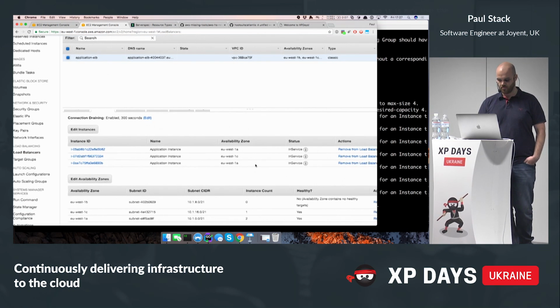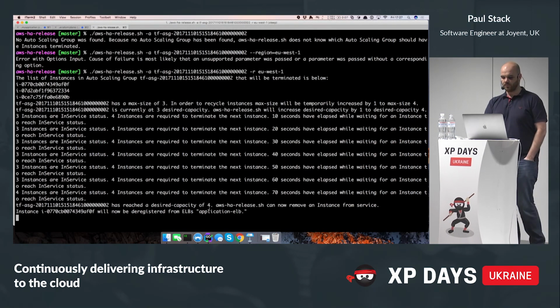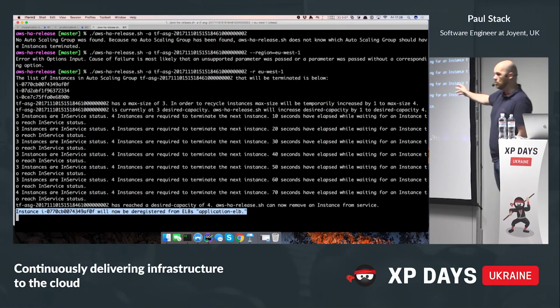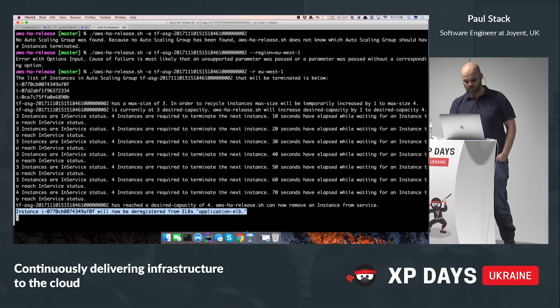Instances. It's going to add it. There you go. So now it's found that it has a desired capacity of 4. So there's 4 instances in the load balancer, and it's telling you I'm going to take this new one out of the load balancer, and then one by one it's going to destroy those old ones.